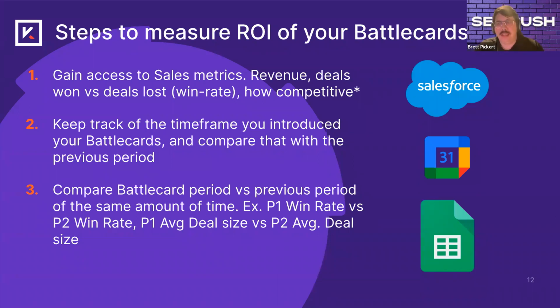Next, you got to keep track of the time frame you introduced your battle cards and compare that with the previous period. Usually, I like to start at the beginning of a quarter, because if you were to introduce it at the end of a quarter, the sales rep isn't really going to adopt it because they're trying to pack their numbers already, and they're already stressed out trying to hit quarter numbers. So try at the beginning of a quarter, and then compare that quarter versus the previous one.